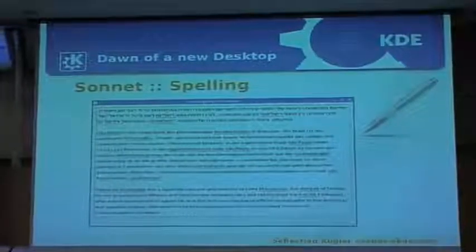I totally love this one. It's different languages, and you don't have to switch the language. You don't have to tell the computer, this is written in Farsi, this is written in German. And this is actually what Sonnet is about. Sonnet replaces the spell checking engine in KDE3, and this is actually my favorite feature. I'm communicating in different languages, and I don't want to switch every email. So this knows in which language I'm writing it.